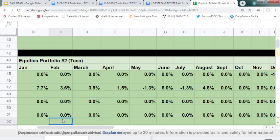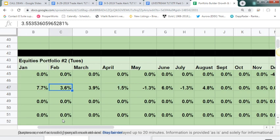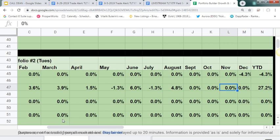So you can see we lost a little bit more in May and July, negative 1.3 in both of these months. And in December, we had our biggest loss, negative 4.3. Other than that, it's been some pretty big gains. 4.8 in August, 6 in June, 1.5 in April, 3.9, 3.6, 7.7 to start out the year, and coming off pretty hot in August with 4.8. Year to date, if you exclude the losses in December, that's a 27% return.